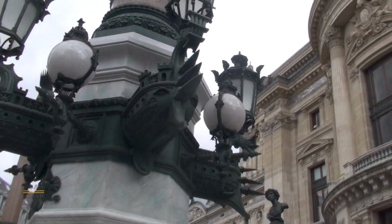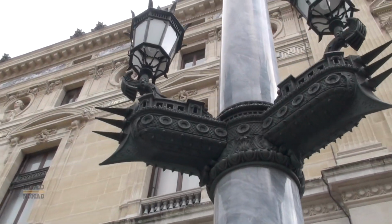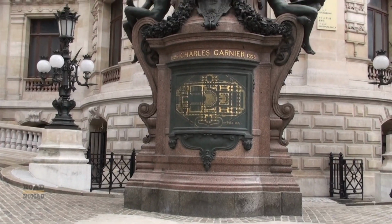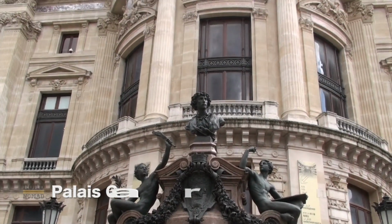We have booked the 11 a.m. English tour. Look at the exquisite details on the lamps and the overall architecture. It is quite wonderful. Here's a statue of architect Charles Garnier, the man responsible for all this beauty.